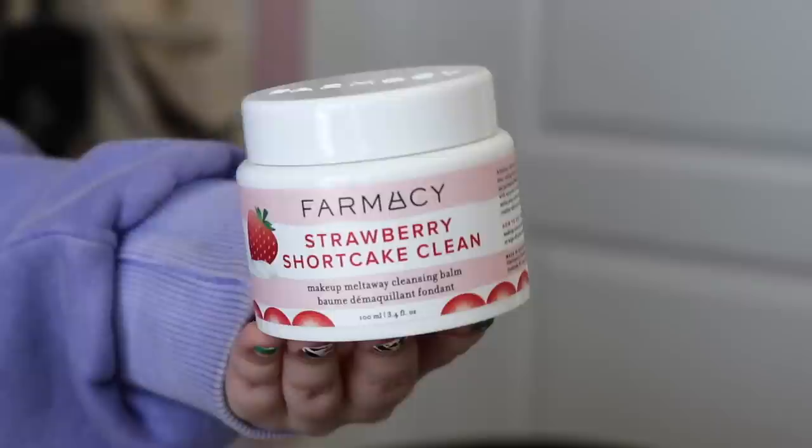But getting into the scent, I honestly ended up being a little bit underwhelmed just because I've had the apple one and it was so strong and sweet and delicious. This one, it's not giving what I thought it would give, if I'm honest. You get a lot of the strawberry scent, but not really the cakey scent.